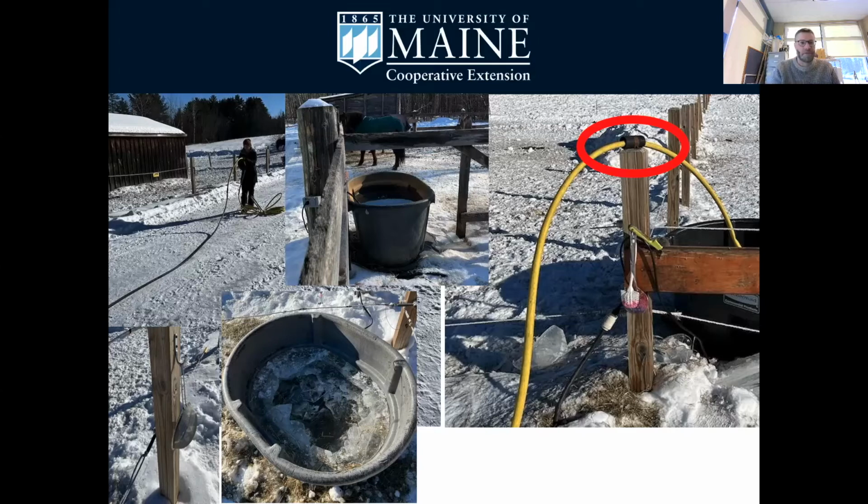So that every time you have the low part of the loop, there's big chunks of ice in there. I forget to mention, when you roll up that hose, you want to empty the water out of it. You don't want to carry that hose full of water back into your house or wherever you're keeping it warm.